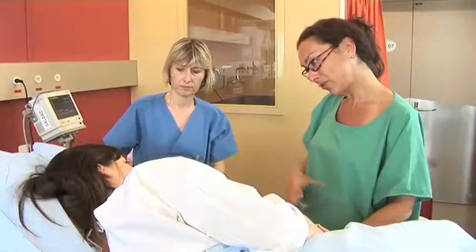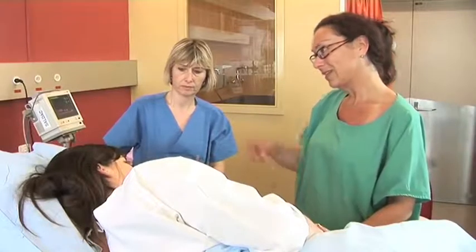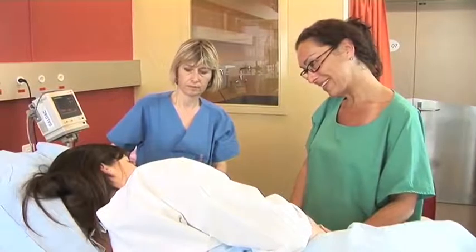As you've noticed, the first dose took effect rather quickly to enable you to relax and get some strength back. We will now connect the epidural catheter to a little pump just behind you. You can't see it, but it's there, to ensure that the pain doesn't return.